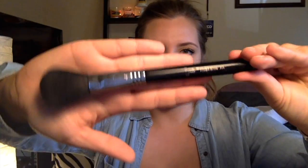So moving on, the next brush that I have to share with you is also from Sigma. This is the Sigma Powder Blush brush. It's the F10, and you see that it is tapered at the top, at the point, so it does kind of feather out and then come to a point. You see how it's thinner right here. So this is a great brush.